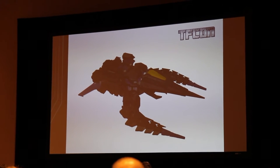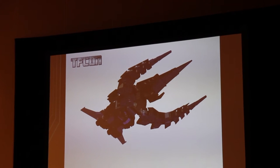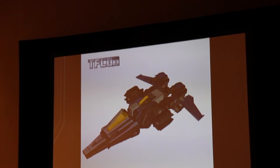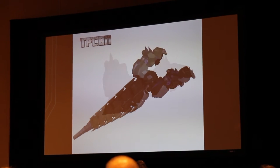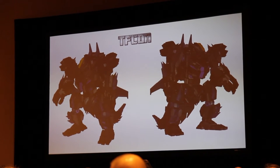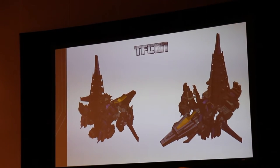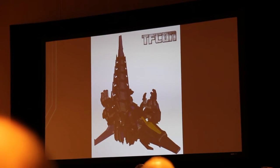They will be doing a Trypticon. It'll be a larger figure, leader class. It will actually break into two pieces. It can transform as one, but it'll actually have two small ships as well for a little bit of extra play factor, and it will have a base mode as well. So they plan on showing more of this figure next year as well. See, there's the base mode. And it was never shown in the video game, but they wanted to include that because of who the character was.